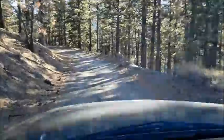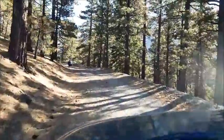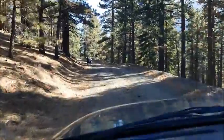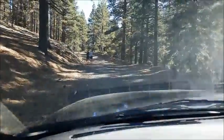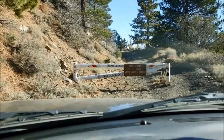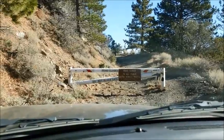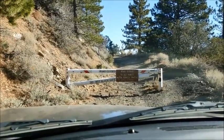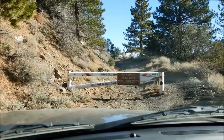So I ended up taking the high road, even though the sign said locked gate, and I don't understand why there's people walking up on these roads. This is crazy. Anyway. Well, that's what it means when the sign says locked gate. So now I have to turn around on this little tiny patch and maybe go a different way or back to where I started. Well, that was pretty easy to turn around, so now I'm heading back down.